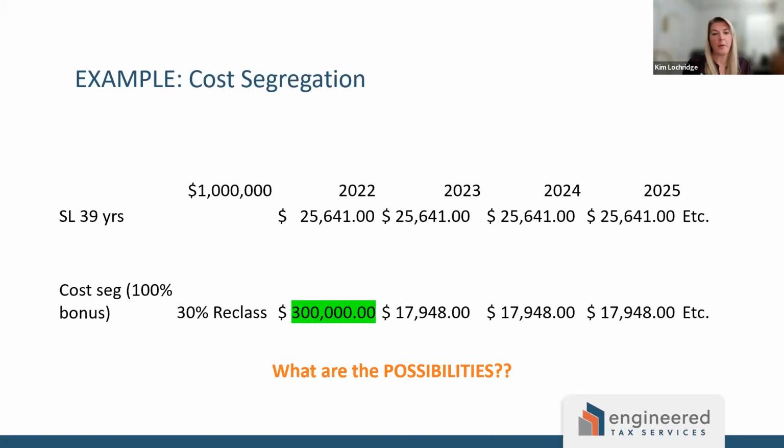Now, my income on that property is hopefully more than $25,000. Let's say I have $50,000 in income, then I can use that, and I'm still paying tax on $25,000, right? That's how that works, because the $25,000 will reduce that income. And that goes on for 39 years. It's just the normal straight-line depreciation that you can take.